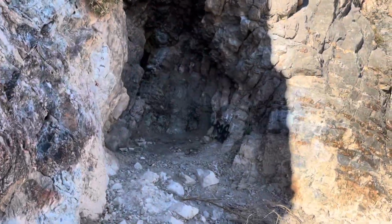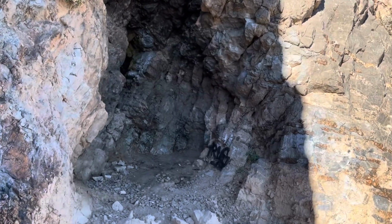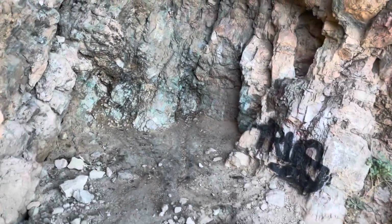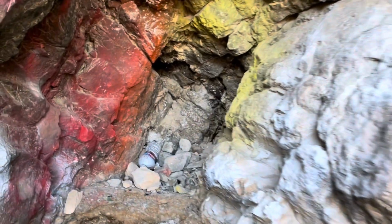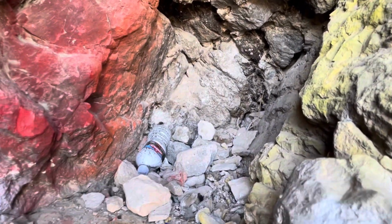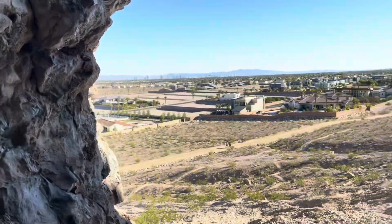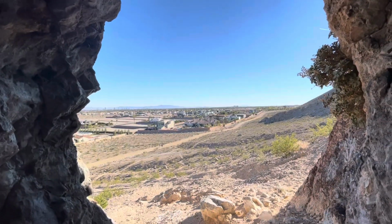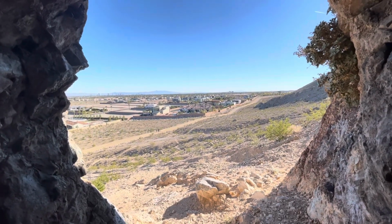Okay, here's the first one. Doesn't look like much of anything up here. Kind of a hard-packed path. Looks like a lot of people have been up here. And it just basically stops, like about 2 meters in. But you can get a nice view from up here.